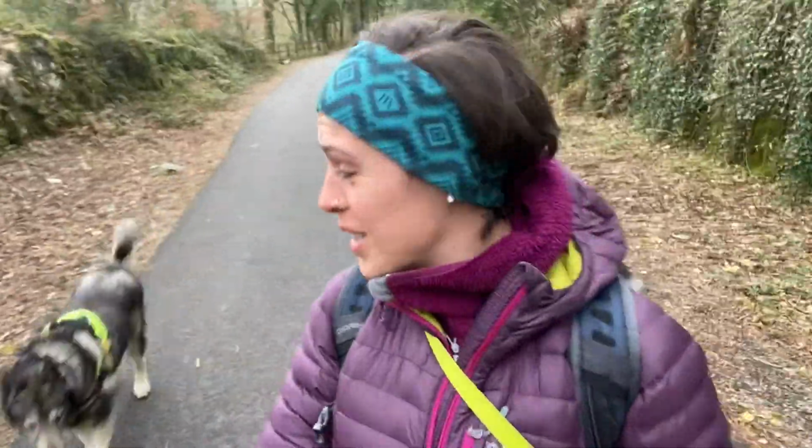It's really family friendly. You've got this dog makes me laugh. As you can see from the path behind me, it's recently paved. You can take bikes down here and everything. It's quite flat.